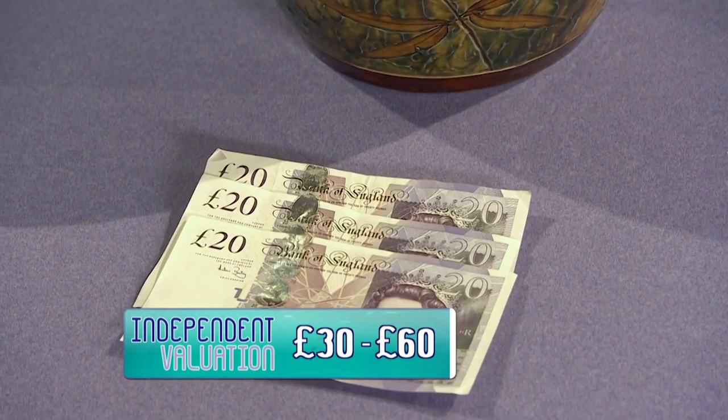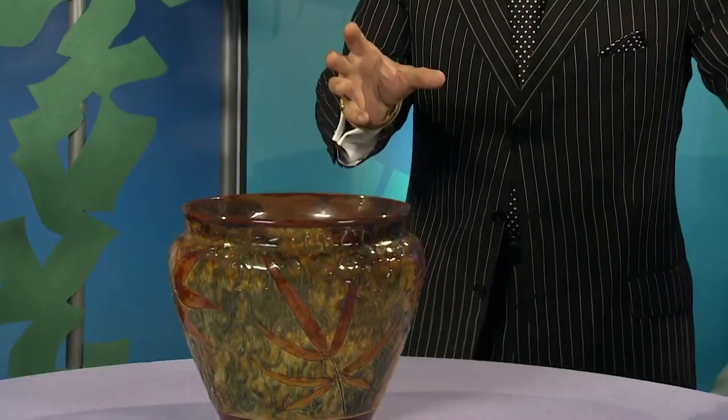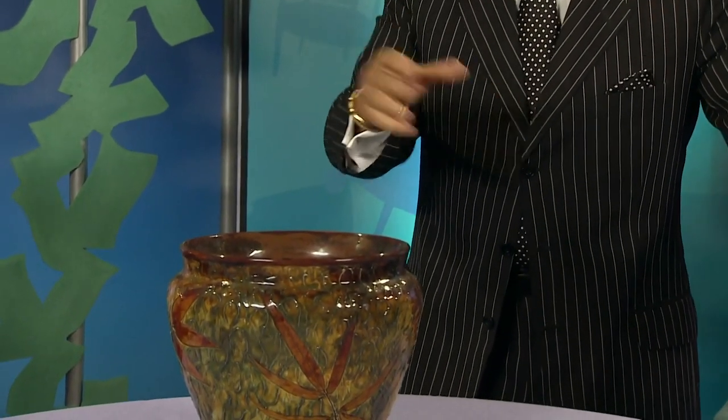It's a name to conjure with, Dalton Lambeth, but in recent years, small jardiniers, aspidistra pots, whatever you want to call them, they're not as popular and they haven't been doing as well. But this particular design, the leaf design, I think is very good. Interior decoration, a nice plant in that. It's a nice commercial looking item. But will it do any better in the sale room?